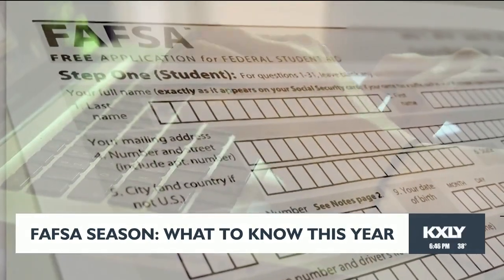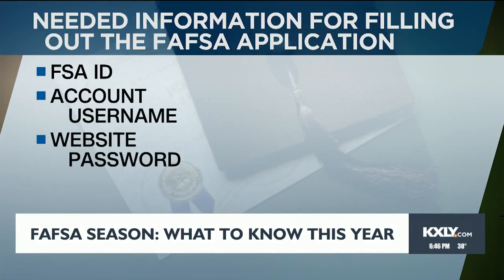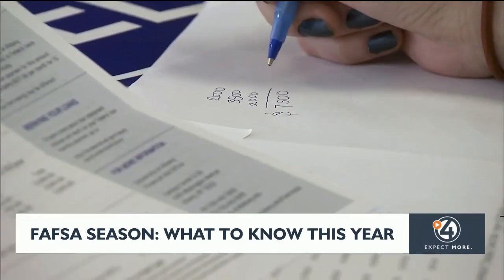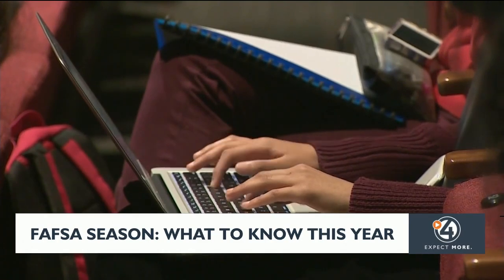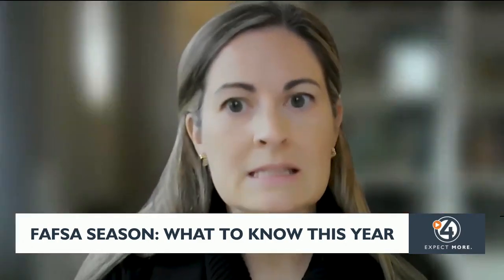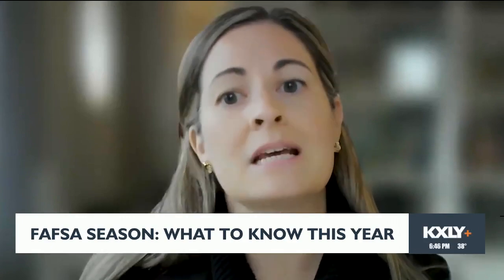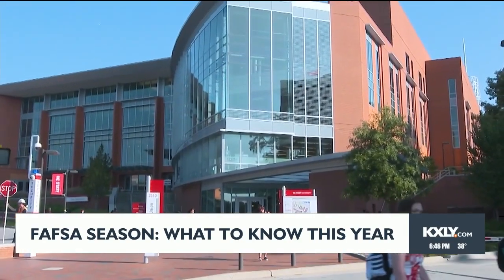To get things going, students need an FSA ID, an account username and password for the FAFSA site, and applicants and their families should gather any tax, banking, and investment documents. Student aid experts hope the process will be more efficient and less frustrating this year. What we're hoping to see this year is that full realization of what the FAFSA Simplification Act intended to do, which was to make this application shorter and easier to complete.